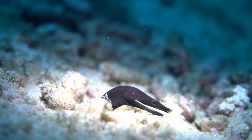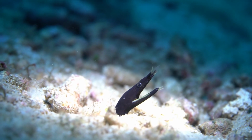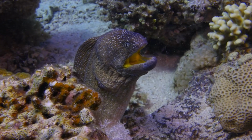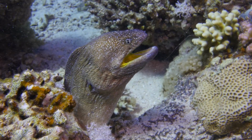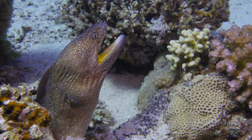The juveniles start out black, with a pale yellow strip along the fins, and as they grow, transition to a bright blue and yellow coloring. These eels are considered protandric hermaphrodites, meaning they change sex from male to female several times throughout their lives.